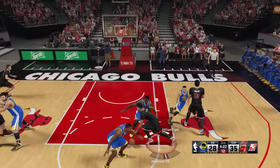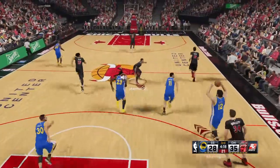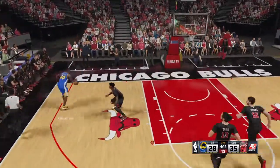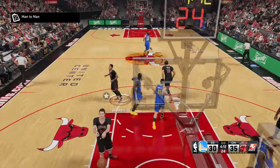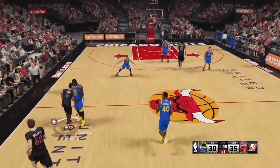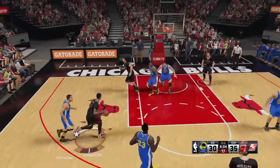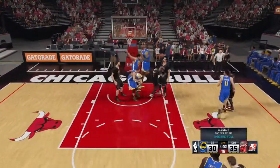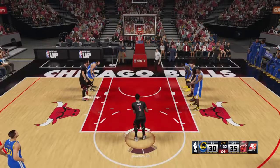Well, Andrew Bogut possesses really great size and above-average athleticism, but I really think it's his basketball IQ that sets him apart. He's got outstanding instincts, especially at the defensive end of the floor. The Bulls leading by 5. Here's Rose. And 2 free throws coming up as he misses that one. Drawing the whistle and a lot of contact there. That's on Andrew Bogut.